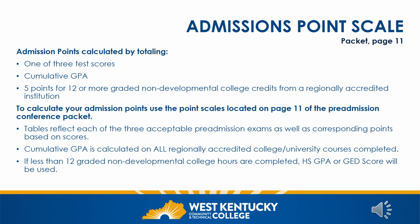Tables reflect each of the 3 acceptable pre-admission exams as well as corresponding points based on scores. Cumulative GPA is calculated on all regionally accredited college and university courses completed. If less than 12 graded non-developmental college hours are completed, high school GPA or GED score will be used.